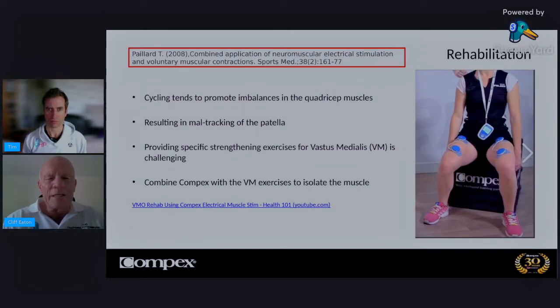Okay, next slide. So putting my physiotherapy hat on, I've worked with cyclists, and we know that they can develop imbalances in the quadriceps muscle. The vastus lateralis can become more dominant than the vastus medialis, and that can result in maltracking of the patella, and we get patellofemoral pain. Now, from a physiotherapy point of view, we know it's very difficult to isolate a muscle within a group. And that is where I use muscle stim, because I can put muscle stim on vastus medialis and do the same type of rehabilitation exercise.